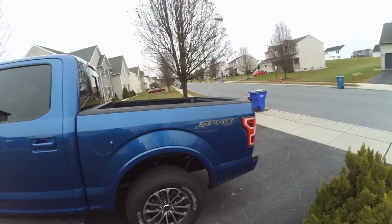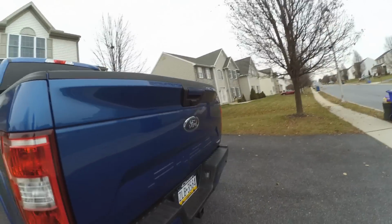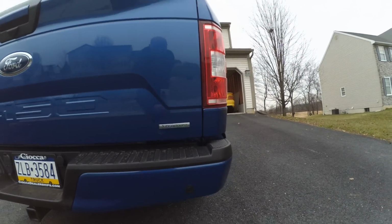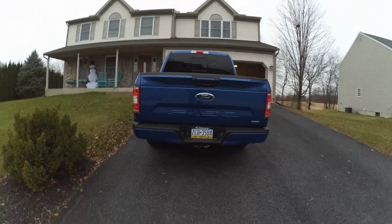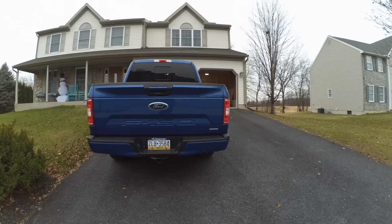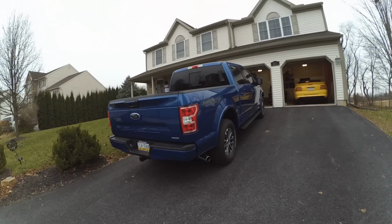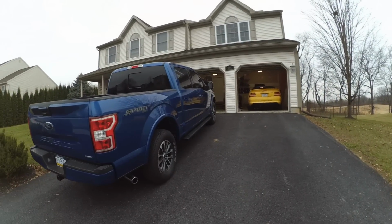Again, you can see the sport package. We got step bar standard on it, and we got the nice F-150 embossed into the back of the truck. So you can see we got the EcoBoost. We went for the baby boost. I would like some decent gas mileage with still some ability to tow, which this one does. So far I've been getting 20-ish miles to the gallon, in the 20s and 30s right now, just kind of putzing around. I let the truck warm up like 10 minutes every morning, so that's kind of affecting it.